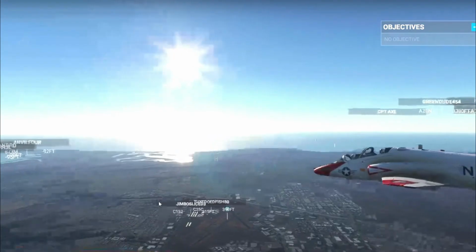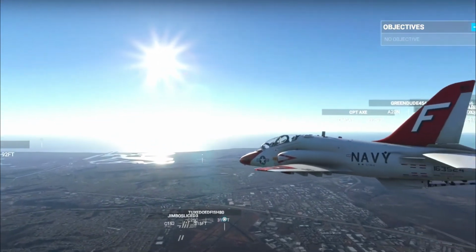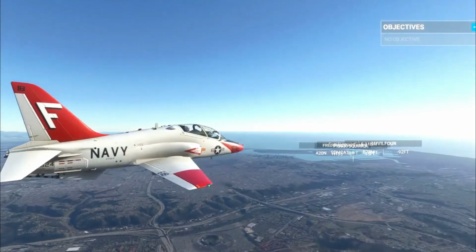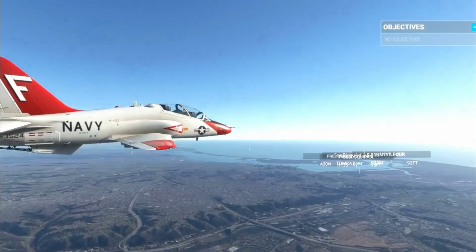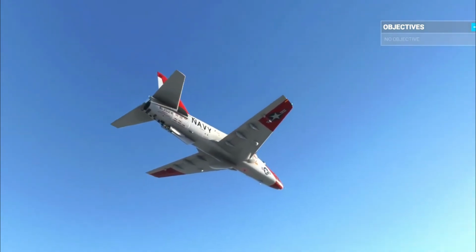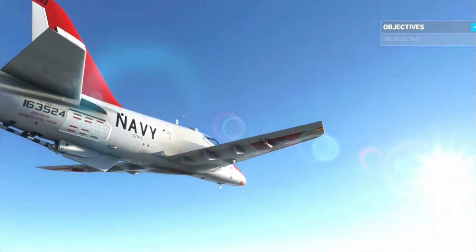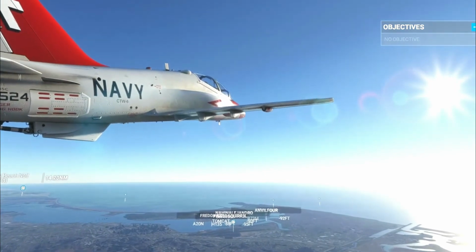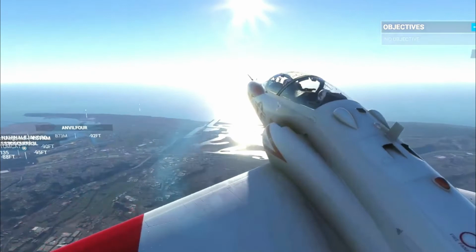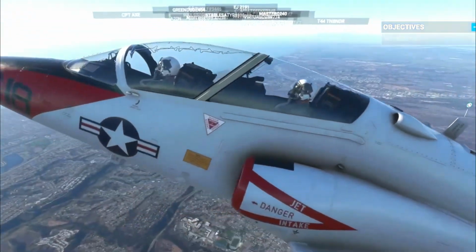IndiaFoxtEcho's also brought us the T-45C Goshawk, which is on the Xbox Marketplace, which is one of my favorite planes in the game. It is a trainer specifically for aircraft carrier landings, and it's just a great plane to fly, fast, very agile, something I take out all the time.